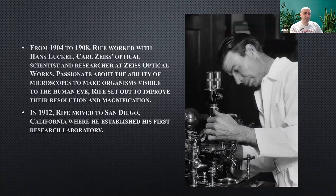He wanted to be the first person to see a microorganism alive, because at the time he was studying and making his optics for microscopes, the technology was not able to show a microorganism, a virus or a bacteria, alive. You had to have them killed in order to see them in the microscope. So he established in 1912 his first laboratory in San Diego, California.